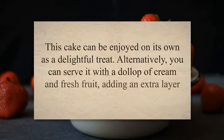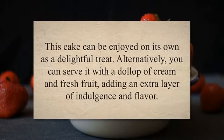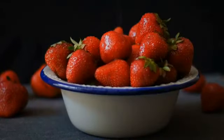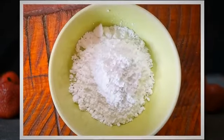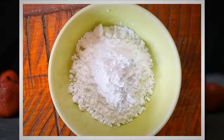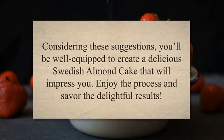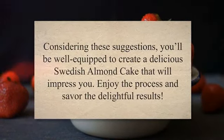This cake can be enjoyed on its own as a delightful treat. Alternatively, you can serve it with a dollop of cream and fresh fruit, adding an extra layer of indulgence and flavor. Also, add powdered sugar on top of the cake. Some people will add a dressing, but we like to add powdered sugar. Considering these suggestions, you'll be well equipped to create a delicious Swedish almond cake that will impress you. Enjoy the process and savor the delightful results.